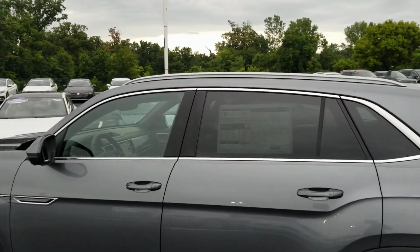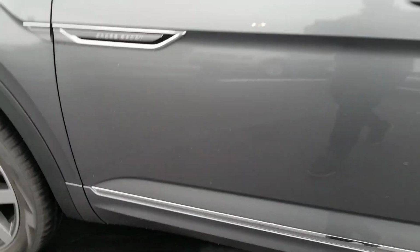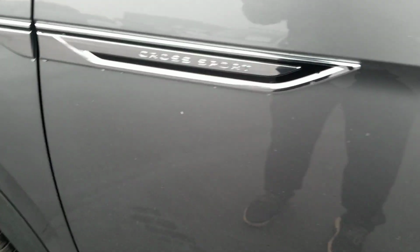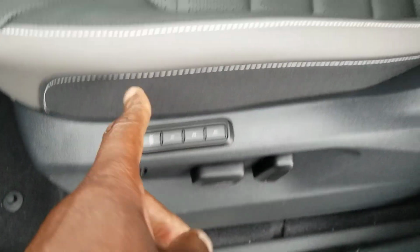silver roof rails, chrome surrounds around the windows, and a panoramic sunroof. Cross Sport badge right here on the door. Let's take a look inside. Here's a look at that black leather interior with quartzite.